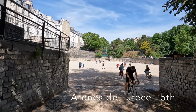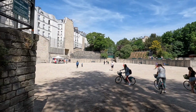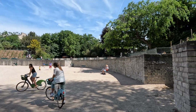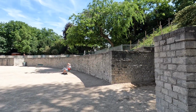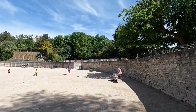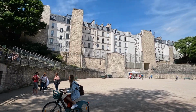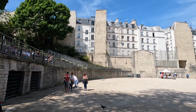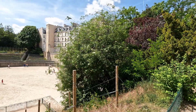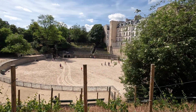So after that, we checked out the Arenas de Lutèce, and it is among the oldest remains of ancient Paris. This was constructed in the 1st century A.D., and it was an ancient Roman amphitheater that could, at one time, seat 15,000 people, and it was used for gladiator combat. So yeah, pretty neat. You don't see this every day, right?